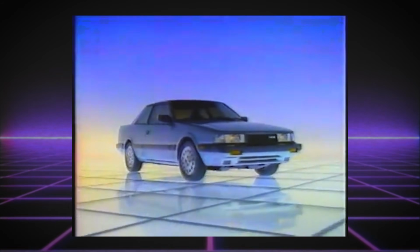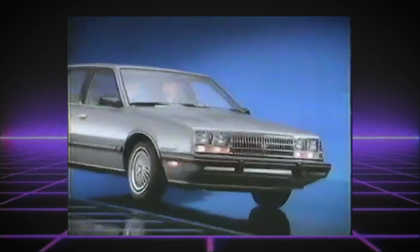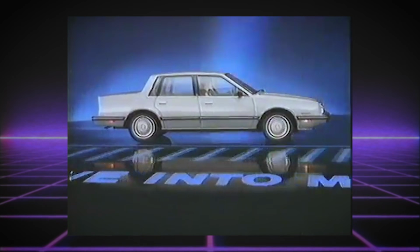Sales were decent here in the States, but this 626 faced stiff competition from the Honda Accord, Toyota Camry, and never really came close to selling the number of units as the sales-leading Chevy Celebrity.